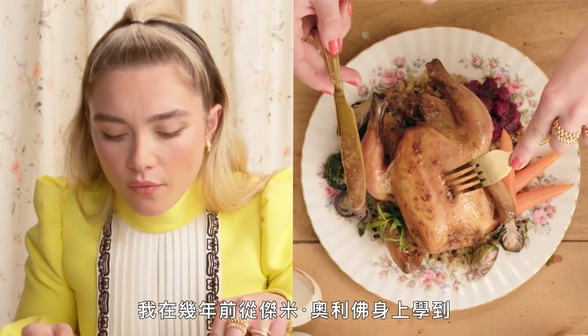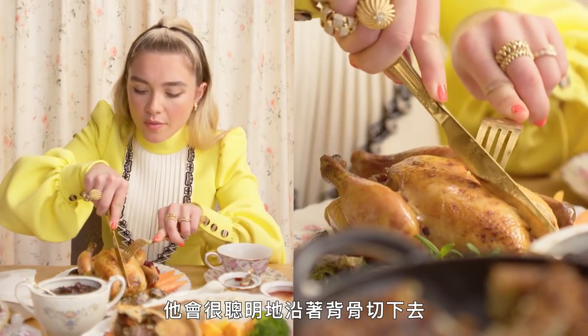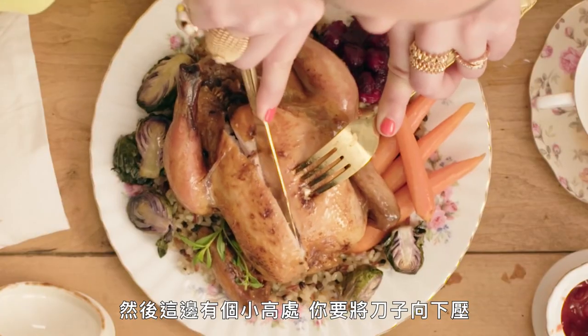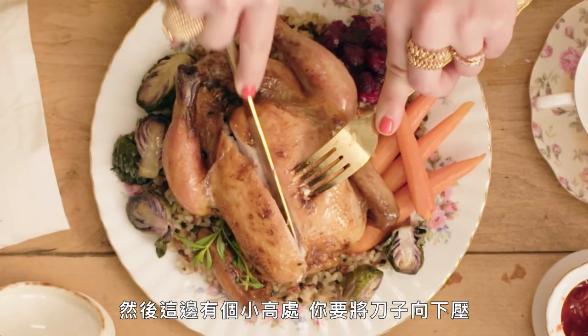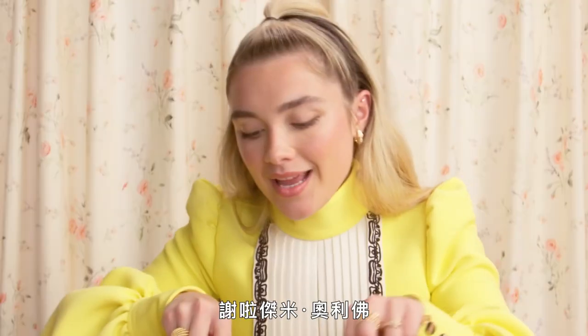I learned years ago from Jamie Oliver that he has this really clever way of cutting along the backbone, and then there's a little ridge there where you just nestle the knife down, and you essentially can just push the whole breast off. Thanks, Jamie Oliver.